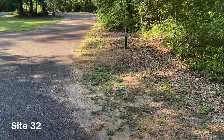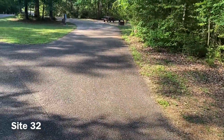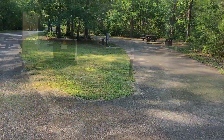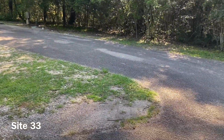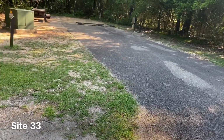Back on the outside here, site 32. Nice pull through, full hookup site, plenty of shade. Nice large picnic area facing the woods. 33 here on the inside of the loop, full hookups. Back in site, afternoon shade as well. Not quite as large of a camp area.